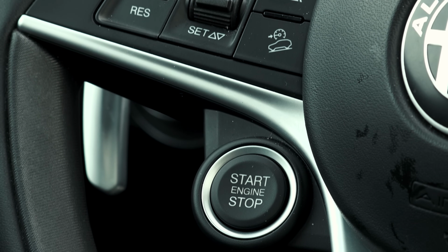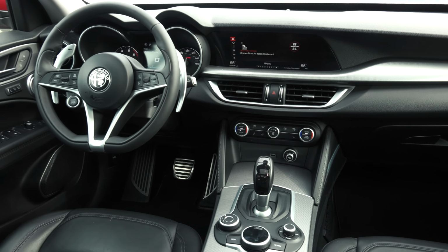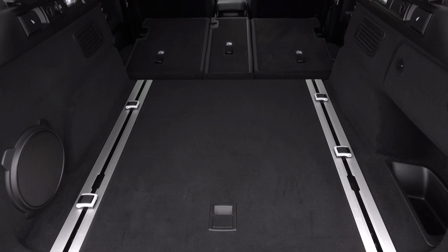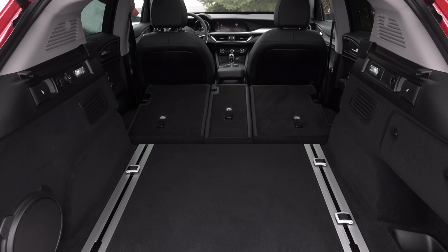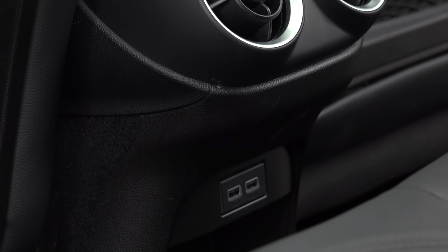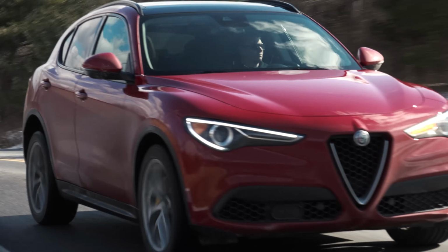Other than the unique placement of the start button, the Stelvio's interior displays little imagination and could use a heaping dose of Italian design. The prospects of owning an exotic nameplate are alluring, especially at this price, and Alfa is going after a more hardcore customer here. A smart move to differentiate itself in a crowded segment.